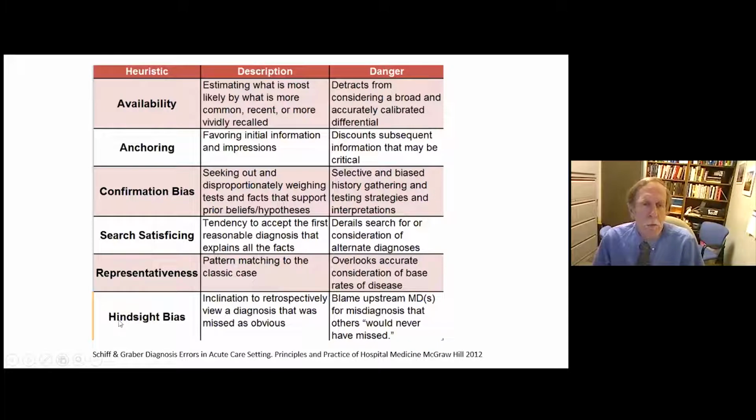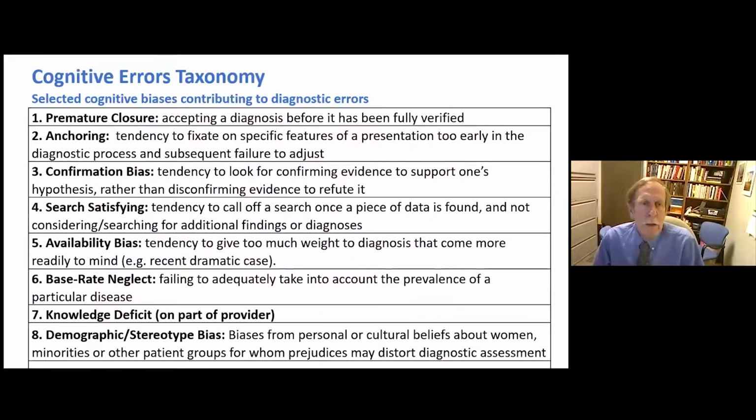Hindsight bias, I'll just do one more from this slide, and this is a real problem with diagnostic errors. You know, when you look back, it's obvious all along that this was a brain tumor. They didn't listen to the patient, and the signs were all there. Well, we all know what it's like to have somebody come in with headaches in our clinic or non-specific things. So we often get blamed for things that look like no one should have missed, but this is a bias when you look backwards. And again, here's a taxonomy that we're actually using on cases currently. Again, most of the same elements. I would mention number 8, that we added a demographic stereotype bias.